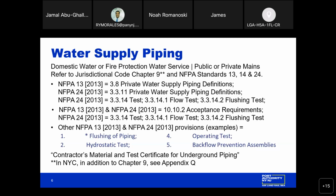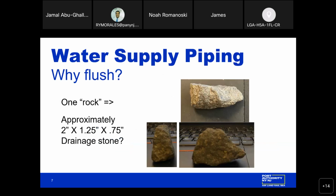This is the water supply piping. The only thing that I want to highlight here, since we don't have fire protection, is the flushing of the piping per the applicable code and NFPA. And you'll see in the next few pictures why. Go to the next slide, please. These are a few rocks that came out of pipes.